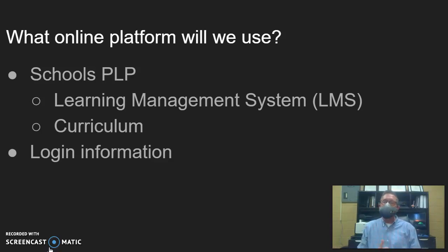Login information for Schools PLP will be given to each student through their student email account. Student email accounts in Etowah County are a student's first name, period, middle initial, period, last name, at student.ecboe.org.